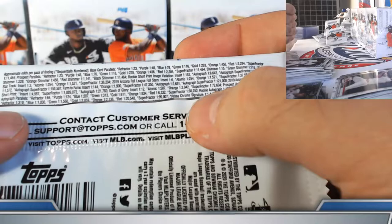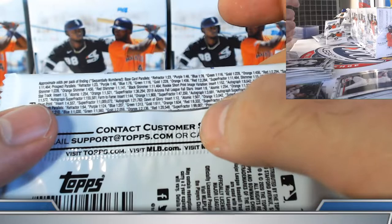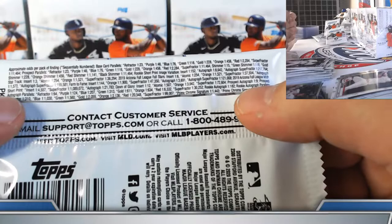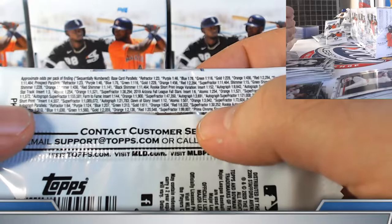Autograph superfractor, 1 in 155,000, that is. That's the insert, I'm sorry. Prospect autograph, more precisely. Prospect autograph super, 1 in 30,252, 144 in a case, so that's in excess of 200 cases. Yeah, prospect super in excess of 1 in 200 cases. Oh, yeah, that's a whole lot of boxes. Math, don't fail me now.